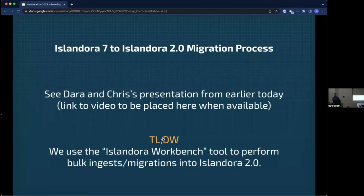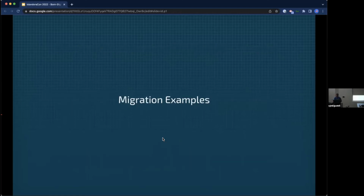If you want to learn about our migration process, I suggest watching Dara and Chris's presentation from earlier. When the videos are up, I'll definitely provide a link here. But as I said, the TLDR here is that we make extensive use of Workbench. I thought it might be interesting to look at a few migration examples. And I'm happy to go and click through these live sites if there are questions about them.